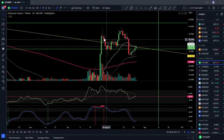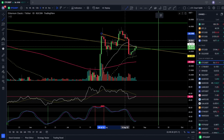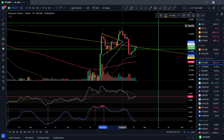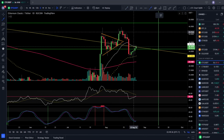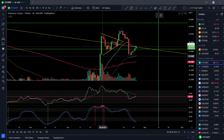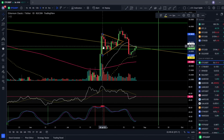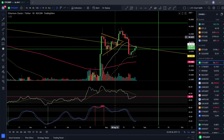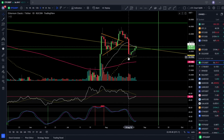The flag that I was looking at here worked. I had a video earlier about this flag, and we had our breakout, but I said that I didn't think that the flag was going to make its full move, including the pole. I thought that the move was going to be the triangle, which we didn't even get that, actually. So it was kind of a fake out, drop back down.